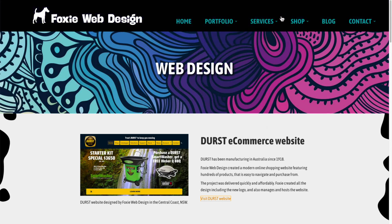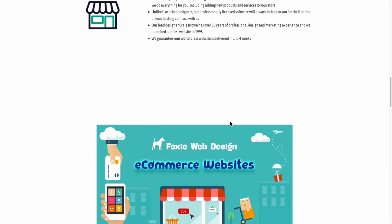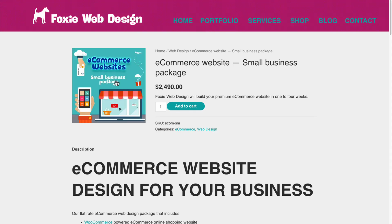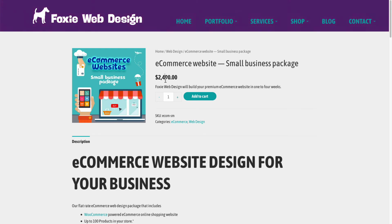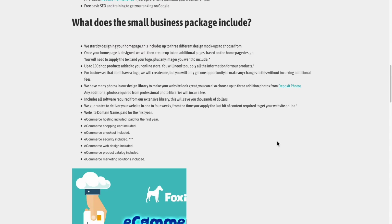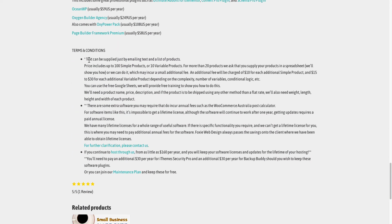And you will see that there are terms and conditions when it comes to building an e-commerce website. This is a very affordable way to build an e-commerce website. You can read all the extra things. There's a whole bunch of extras that it comes up with, but you do have to follow the terms and conditions. So it's up to 100 simple products or 10 variable products.